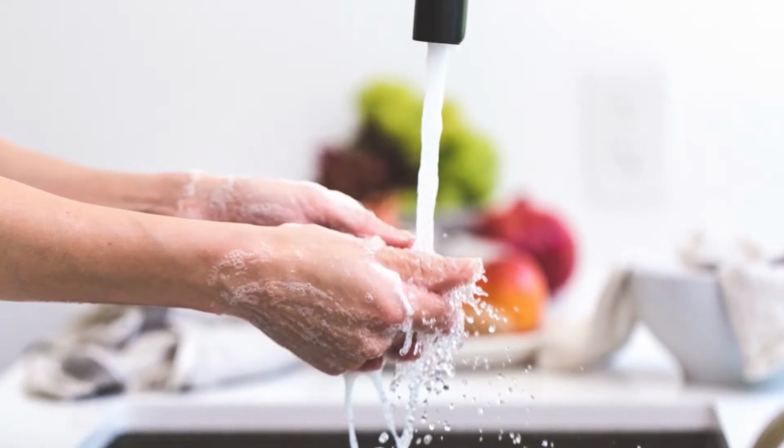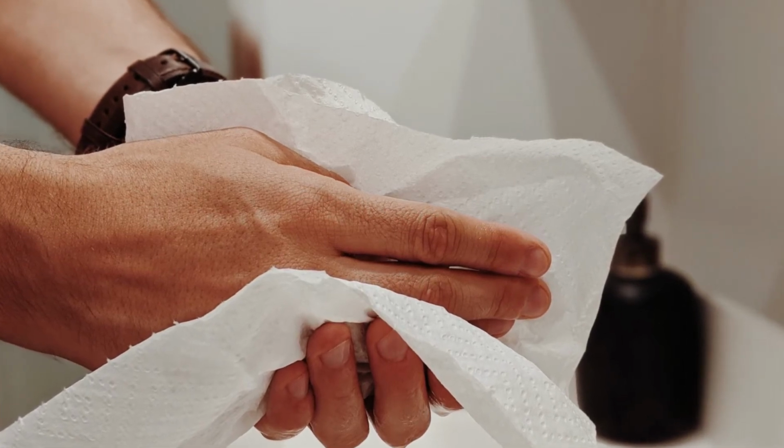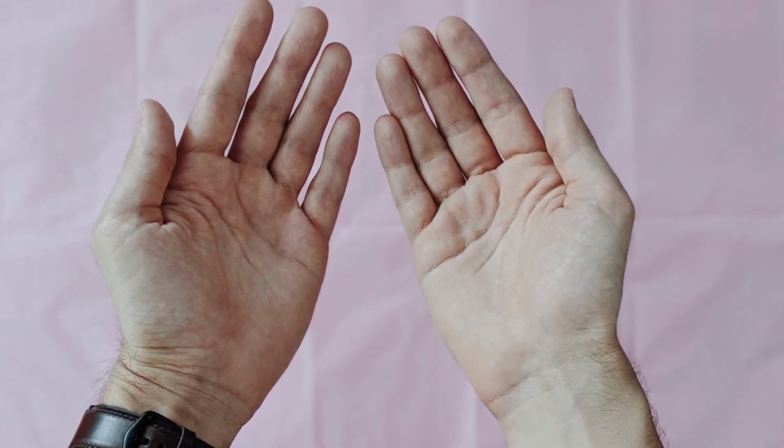You then rinse your hands with water. Dry hands thoroughly with a single-use towel. You then use that towel to turn off the faucet. And voila! Your hands are now safe and clean.